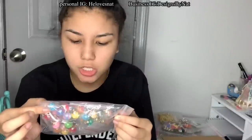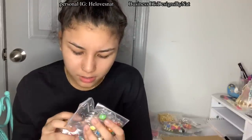And then these, I was really excited about. I also got these. These are crystal glass balls. I believe it's supposed to be like 40. So I got these glass balls, and I think these are going to be in my bougied out bangles that I'm adding to my website soon. But I'm just going to show y'all. I'm going to open a few of these.